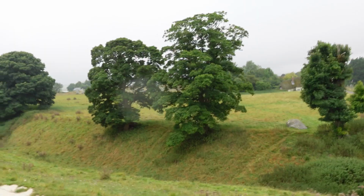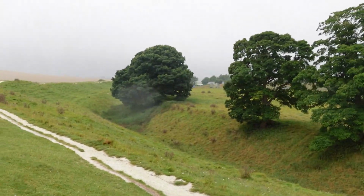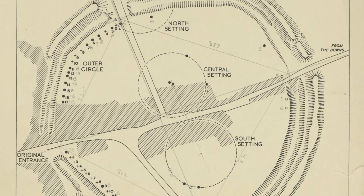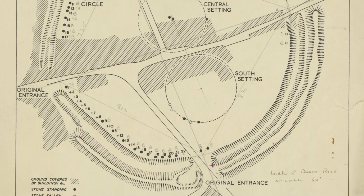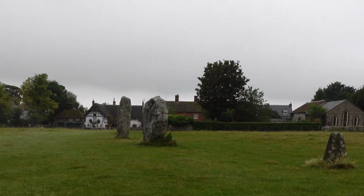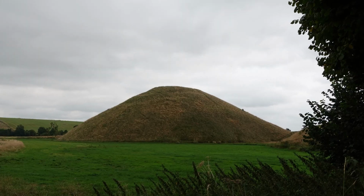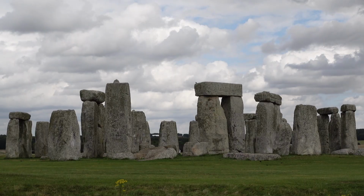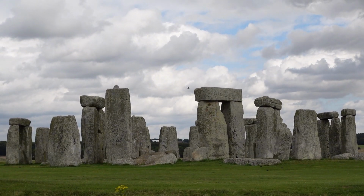Avebury is located in Wiltshire, in southwest England. The site contains a massive henge monument, which is a banked ditch, with an outer stone circle and two smaller inner stone circles, the southern and northern. Inside the monument, the village of Avebury was eventually built, dating back to the Anglo-Saxon period. It's part of a broader prehistoric landscape though, with other remarkable sites including Windmill Hill, West Kennet Long Barrow and the Sanctuary. Stonehenge is also not too far away.